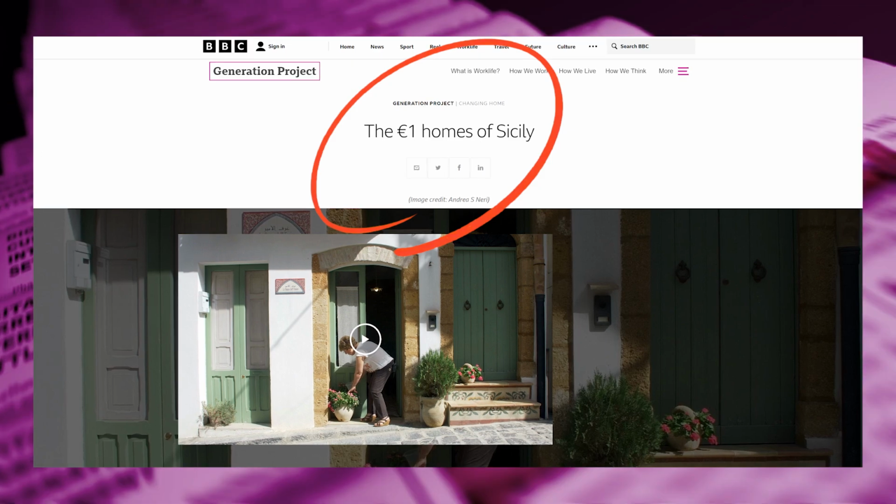So I did something crazy. Have you heard of those €1 houses in Italy? I just bought one, and today is the first day I'm going to walk inside of it. I've never been in this property before and have no idea what to even expect.